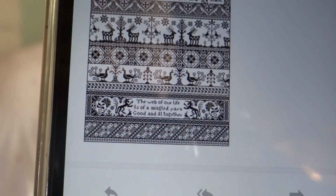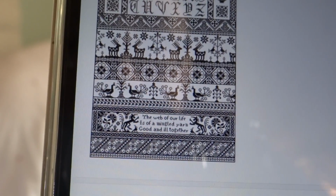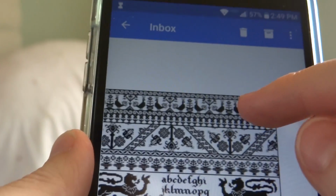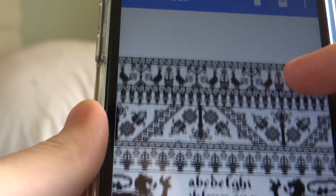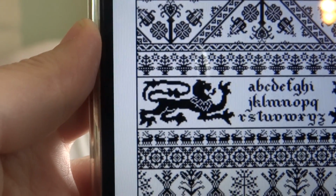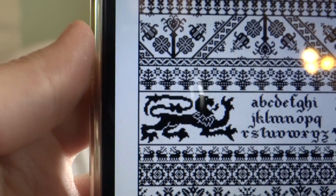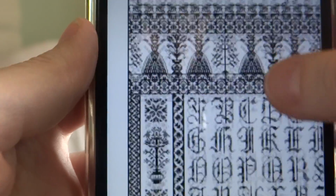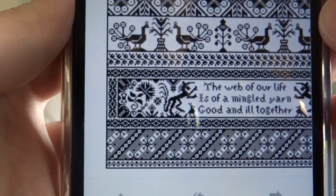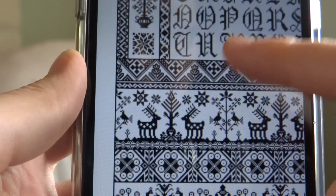The web of our life is of a mingled yarn, good and ill together. Let me see if I can zoom in on some of this. These lions are based on ancient Saxon heraldry, as well as the unicorns. And so that's really cool. This was so much fun to put together.